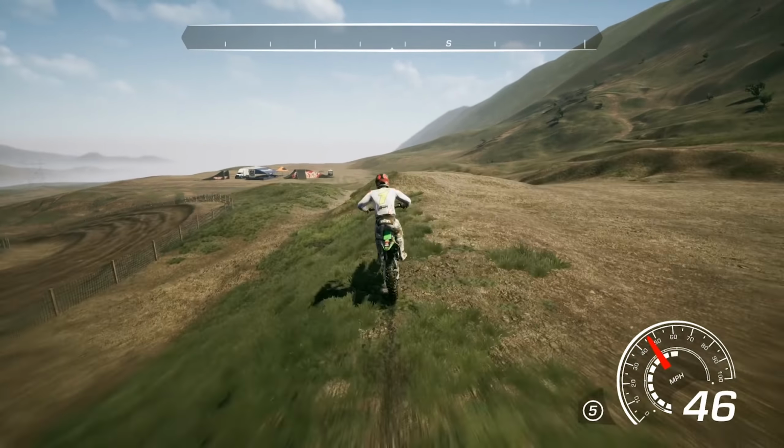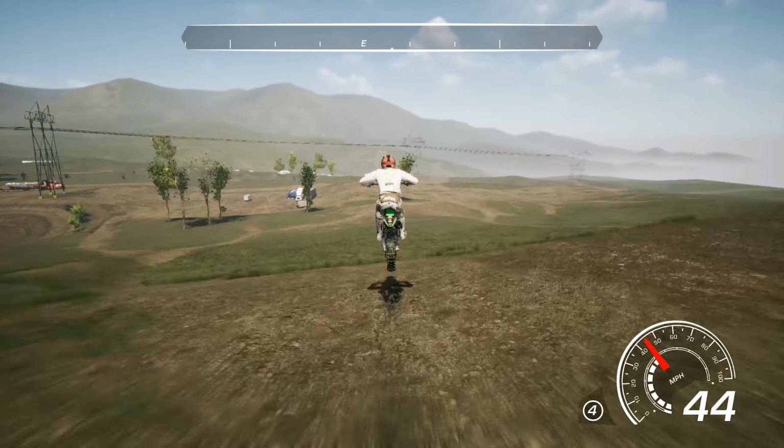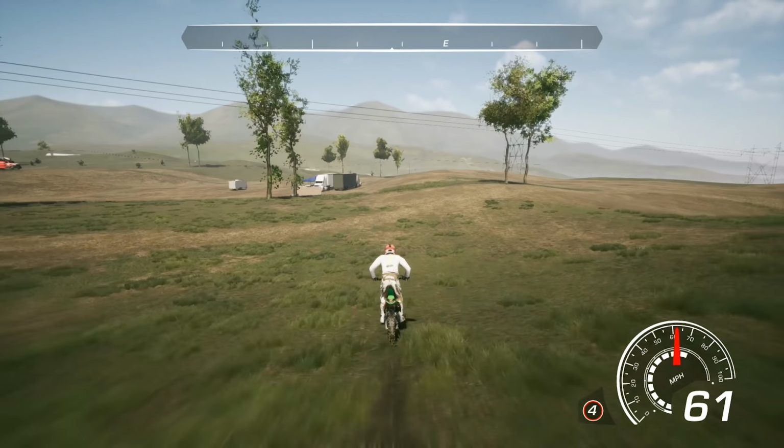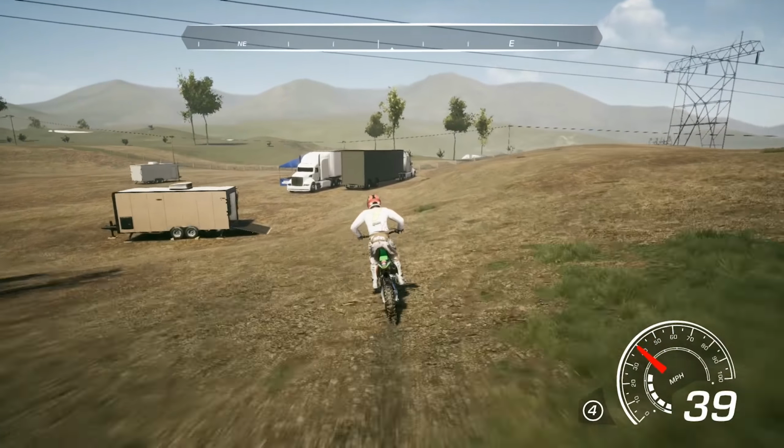There's just little things strewn about. There's some Husqvarna trucks over here, an MX vs ATV tri-tent, and then another camper, Thor tent. So just some little miscellaneous things strewn about the track. No Easter eggs that I've been able to find. I haven't been able to find the Godzilla dragon that's sitting in the swamp.